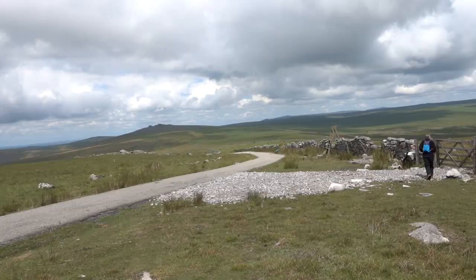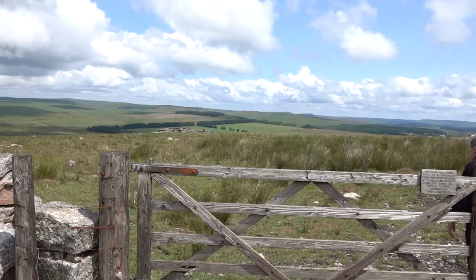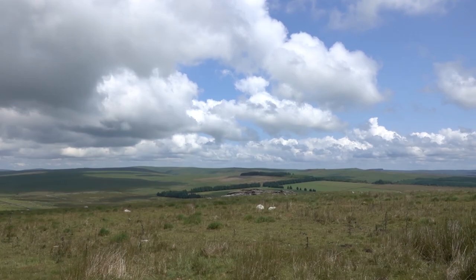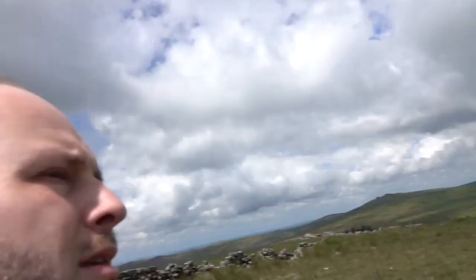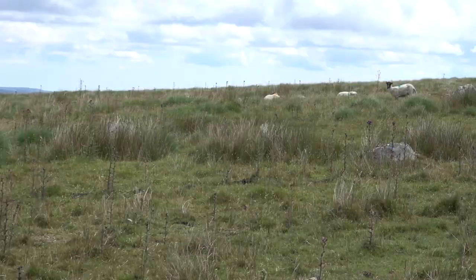And there's a gate as well at the start of here. It's Herne Hall tor over there. Seems to be part of a Dartmoor pony breeding scheme. Just use the gate. Didn't even need to use the stile. Not far this way, but I want to see if I can get to the fence that's down from it. Maybe this tor is just everywhere right now.